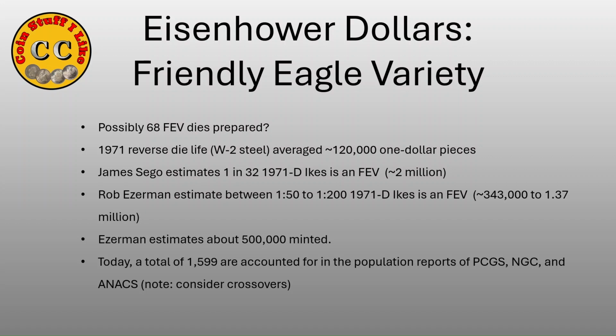I would put it, based on the die studies that I've done myself, probably less than 1 million and more than 500,000. Let's just say 750,000 FEVs is the mintage, just approximately. Now, of these, somewhere between 343,000 to 2 million FEVs that might have been minted, only about 1,599 are accounted for in population reports of PCGS, NGC, and ANACS. And you should note that that's just tabulating from the population report. Because of crossovers, the number is probably less than that. So the number that have been graded is less than 1,600 of the FEVs, out of somewhere between 500,000 and 1 million FEVs.